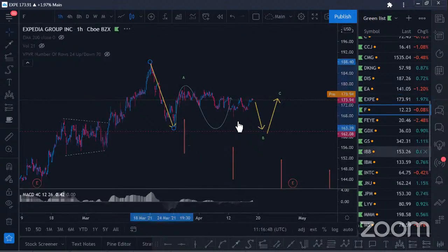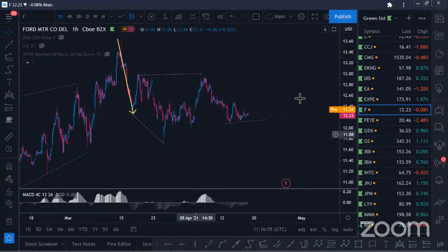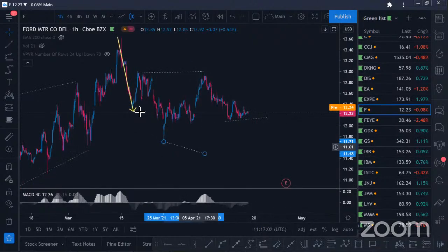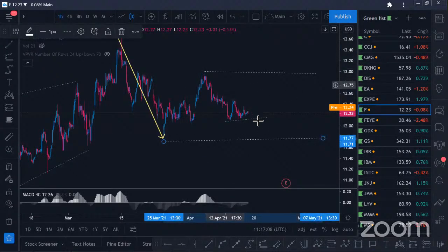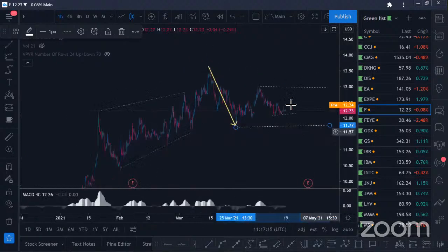Ford is another one looking really good, and this looks like it's one of the first movers. It's on its way down already. Nice little flag developing, following a topping structure. Only issue is potentially all of this is your first impulse, which means all of this is just a first corrective move, which means we're going to potentially drop down to 11, pop higher on 13, and then drop from there, which gives you a nice little kind of topping pattern structure to it.